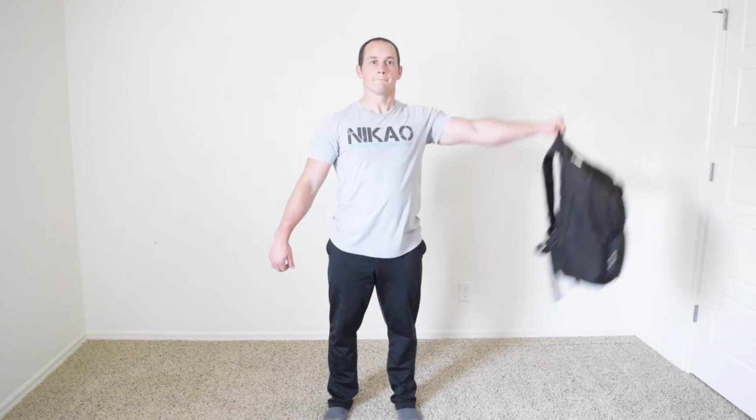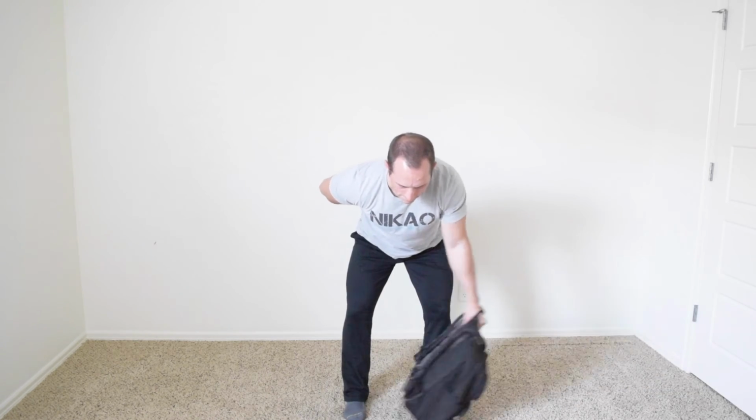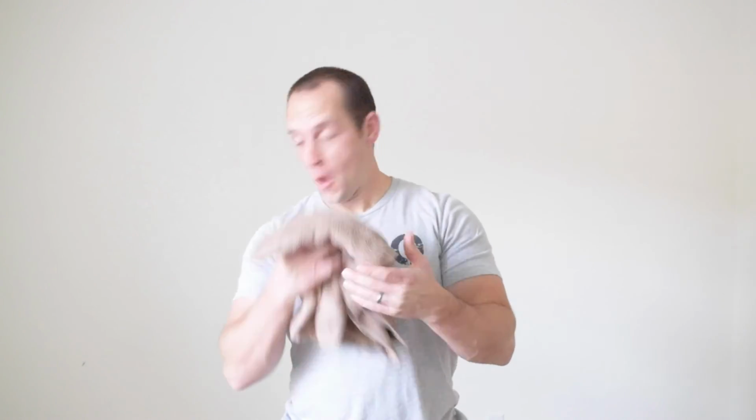a one-arm thruster, lateral raises, frontal raises, and reverse flies. Wow, what a workout! So hop on down and get yourself backpack.